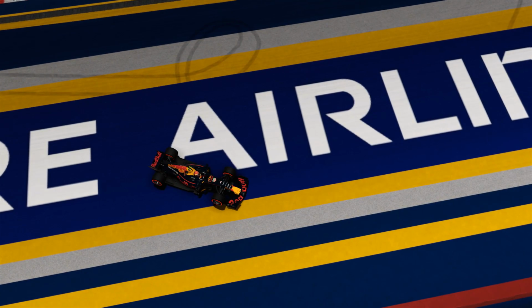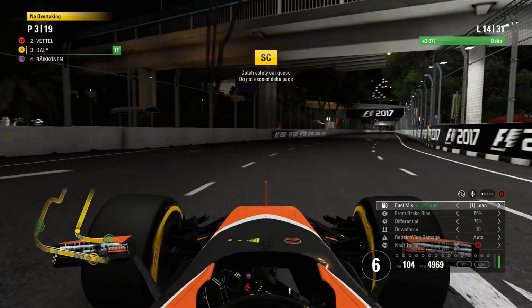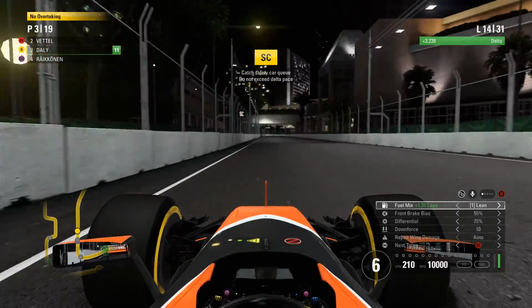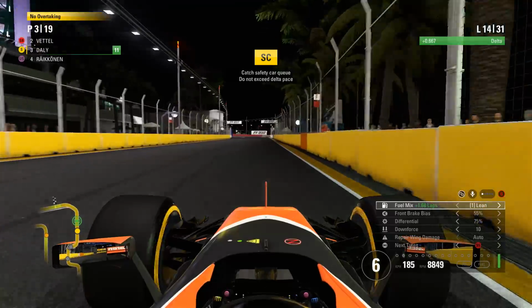Engine failure. I find it funny as well how he managed to pull it right up on the Singapore Airlines signage. He might get a few cheeky flights around the world for the rest of the season, who knows, but either way, nice plug. But yeah, safety car is out now for the Singapore Grand Prix.